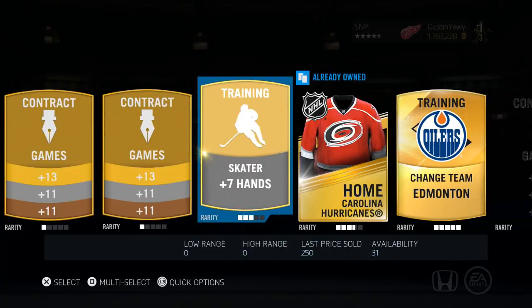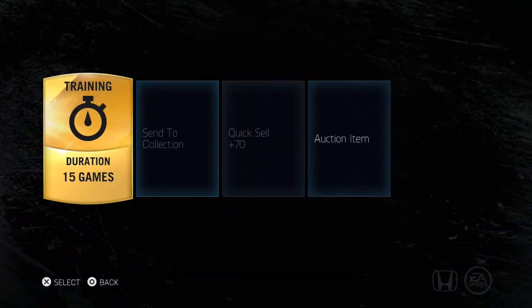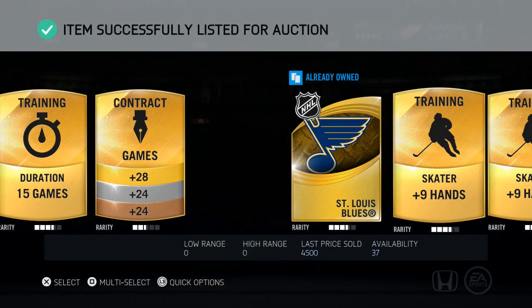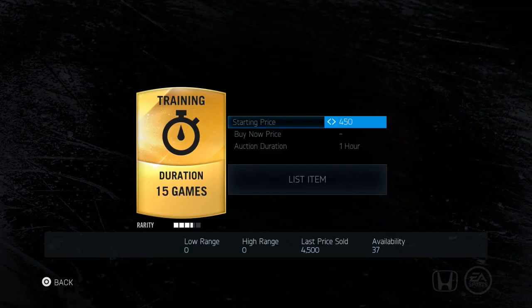Now, there are some big improvements to, like I said, the movement. Your right stick is now in control of big pad saves. If you want to slide across to make a cross-crease save, you use left or right on the right stick, and that's going to basically shoot you across the ice trying to stop that cross-crease pass. It felt great. It looked great. The new movements are really good.